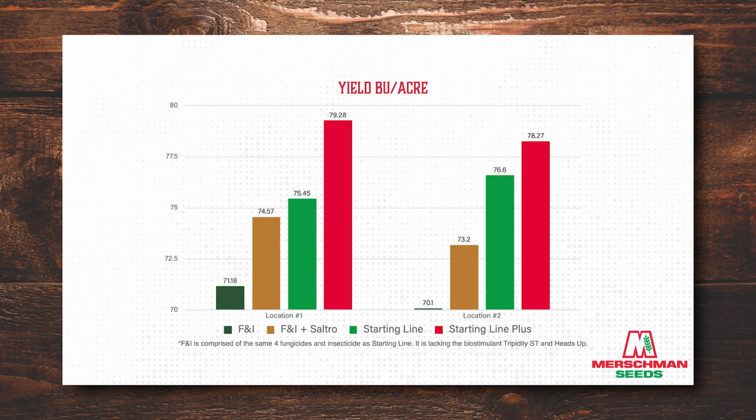Yeah, and this data that's coming from our originator matches very closely with some independent work that one of our dealers did as well. So they were seeing about a 4 bushel increase when you look at Starting Line versus Starting Line Plus. I wish we had an untreated check here just to see what the difference between the Starting Line and the untreated check would be. But when we know that we're comparing all the same active ingredients from the F&I, or the fungicide insecticide standpoint, the Heads Up and the Tripidity are adding another 4 bushel in one of these locations compared to the single F&I, and actually 6 bushel in the second location. So we have very, very strong data.